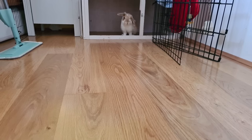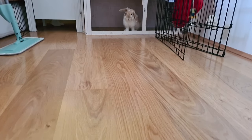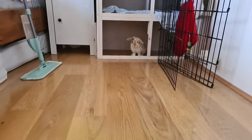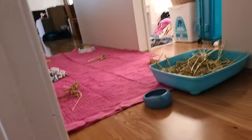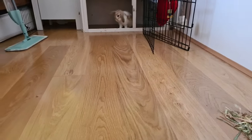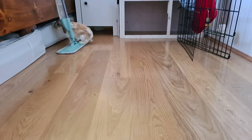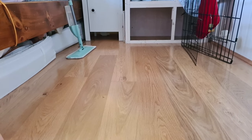If I ever clean out Popcorn's pen and leave the bedroom door open when he's in the hallway, he always runs back into the pen and wants to go back into his room because he just loves staying in his room. And we open the door, he's just been out here playing, and we've just opened the door and he's run back in and he's so confused, he's like, where's my pen gone? Not here anymore. Bye bye.